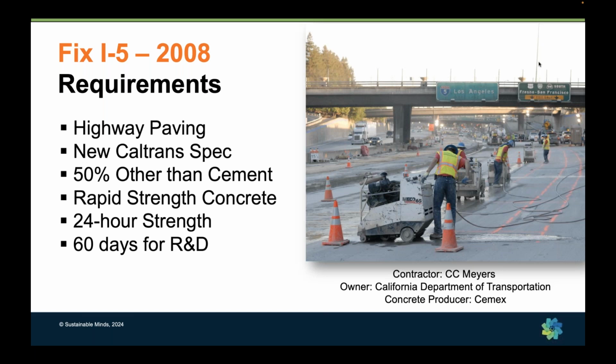It's a highway paving project, and coincidentally Caltrans, the state DOT, had just revamped their specifications for concrete. You may recall the Global Warming Solutions Act. You may recall our very colorful governor at that moment in time. Those regulations broadly directed concrete producers to take out somewhere between 35 and 40% of cement. In this particular project, they were very specific that they wanted 50% other than cement.